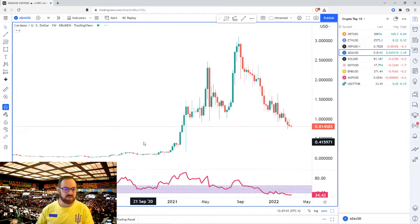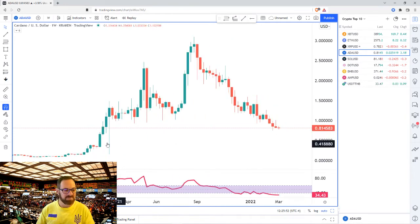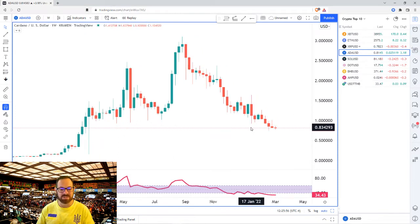Again, I'll go out to the weekly chart first, work my way down. You see this is just on a tear to the downside. It's trying to get as cheap as it can, as fast as possible. And it's running. So we have a little bit of demand possibly at 39, but we're at 81 right now. That's a long way off.